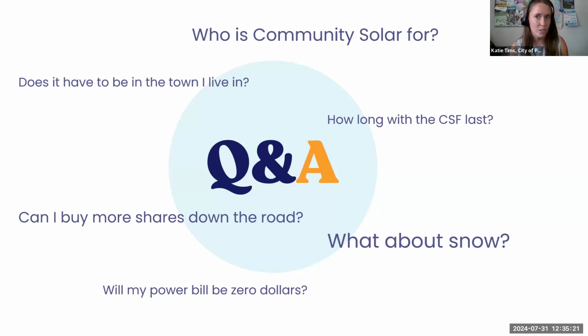We do have one question in the Q&A, specifically about ownership model, I believe. So could you please explain what happens if someone who buys into an ownership model solar farm moves out of the state or dies? Especially maybe if they move out of the utility jurisdiction. Definitely. Yeah, you nailed it, Katie.